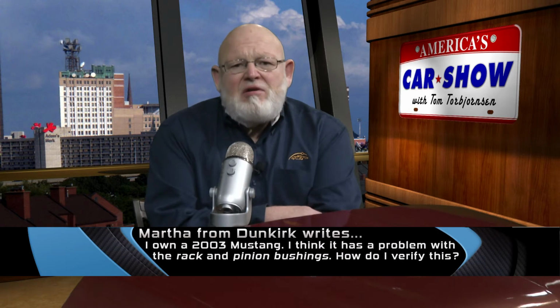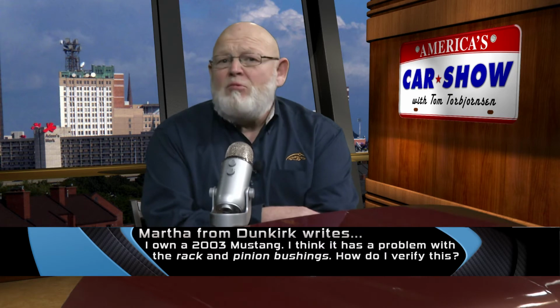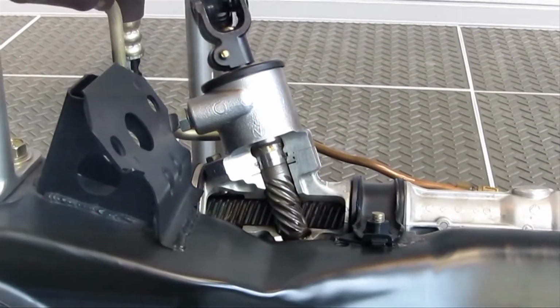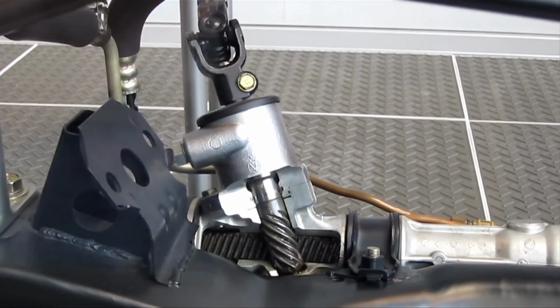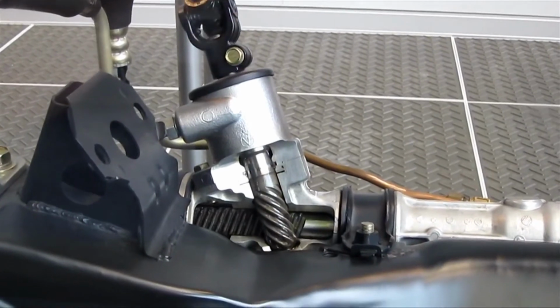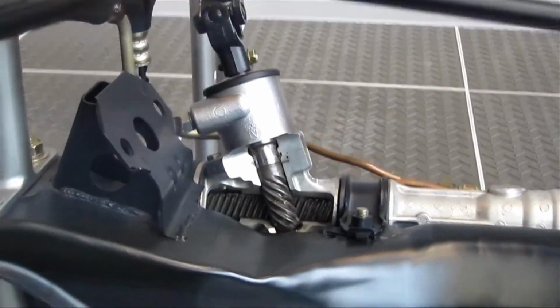Martha from Dunkirk writes, I own an 03 Mustang. I think it has a problem with the rack and pinion bushings. How do I verify this? Well, Martha, worn rack bushings usually cause the vehicle to wander left and right while driving down the road. You would find yourself constantly trying to correct the vehicle's path with the steering wheel, almost a sawing effect. And what's happening here? Well, the rack is floating left and right within its mounting brackets, causing the vehicle to drift. If you suspect bad rack mount bushings, then get it into a shop immediately, because this could be dangerous. The vehicle could be very hard to control if the rack comes loose from its mounting brackets.